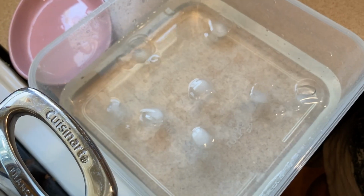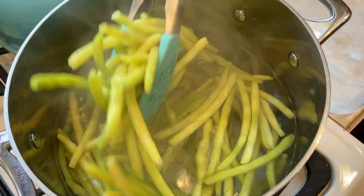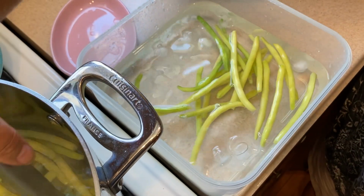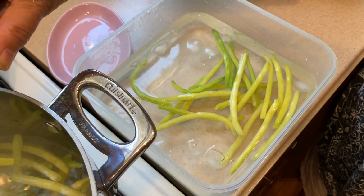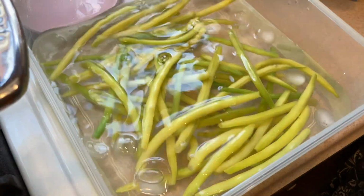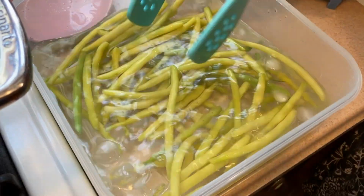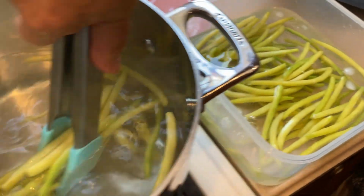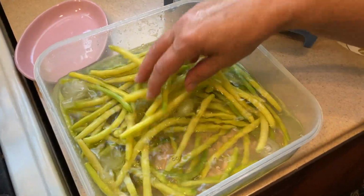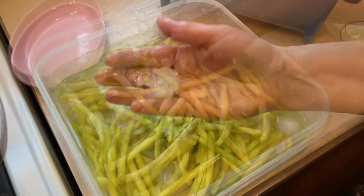In this container, I have ice water. So what I'm going to do is very carefully take my beans out and plunge them right into the ice water. Get as much of that hot water off as you can. This will stop the cooking process and keep them that beautiful color we want. And these are going to freeze just wonderfully. We're going to let them sit in this ice water just about 4 minutes. That's all.